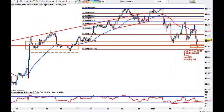Okay, welcome to the 2014 predictions and scenarios. Just before I do that, I just want to explain what I did on the trade here. This is the US dollar yen. Good support based on this price action here.